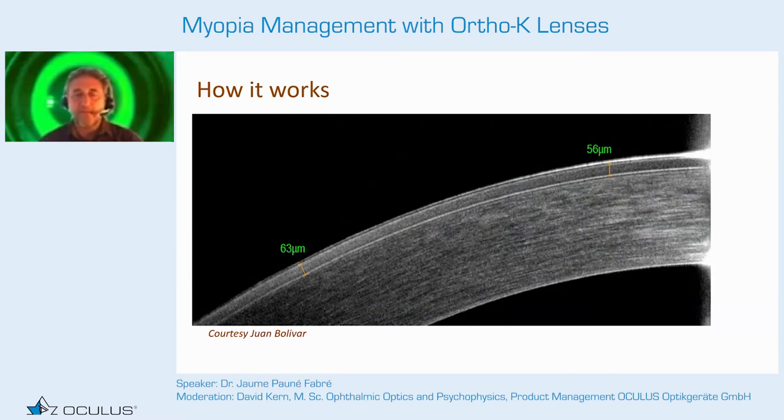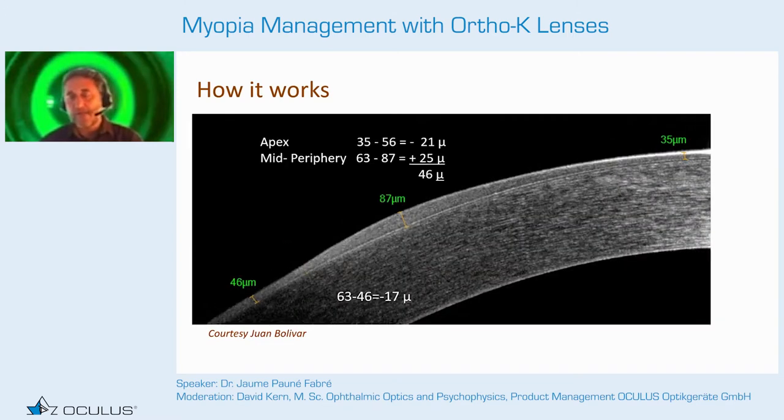Here we have an OCT made by Juan Bolívar that is really beautiful. We can see the thickness of the epithelium before Ortho-K, and just after Ortho-K how the epithelium is thinned in the central zone. In the mid-peripheral area, we have an increase of thickness. We can see here 46 microns of difference from the beginning. This is because we have a thinning in the center and a thickening in the mid-periphery, and that changes the shape of the eye.